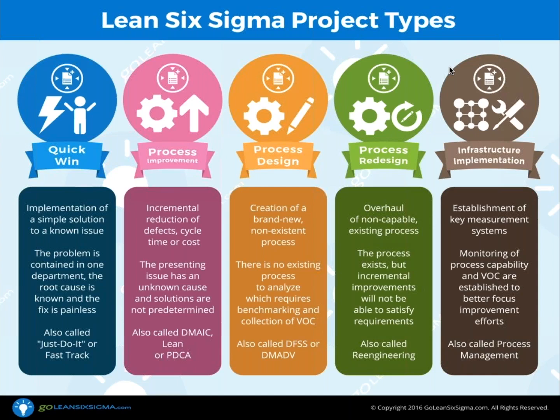The second one is process improvement. Since that's where we're headed, I'm going to end there. I'll come back to that. The next one is process design, and that means you have to invent a whole new process, and that might be what's needed. It's okay for someone to do that project, but it requires a different tool set than what you're going to learn in Greenbelt training, so those are no good for you either.